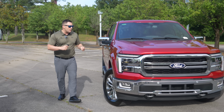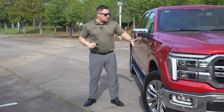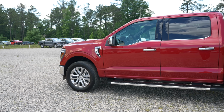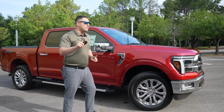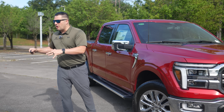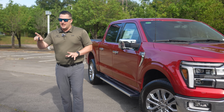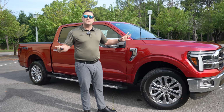Now, moving around to the side, I want to show you a couple of things that are not changed and some things that are changed, but you're going to notice this fender badge. The entire fender is completely unchanged from the 23 model to the 24 because the 24 is a mid-cycle refresh. That is important to know. And by the way, make sure you watch this video all the way through because we're going to go into detail on why I think this may be the most useless trim level that Ford has ever created on the F-150. And it might surprise you, so make sure you watch all the way through. But this is completely the same as the previous generation.